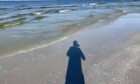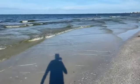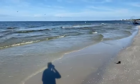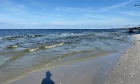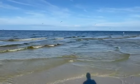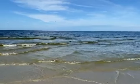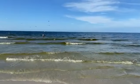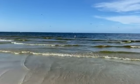This is nothing like it was a few years ago. Oh my Lord. I mean, the fish were piled on top of each other, and it was every species of fish that's out here. A lot of seagulls flying around out here. I don't know if you can see them in the camera. If you look close, a lot of seagulls flying around.